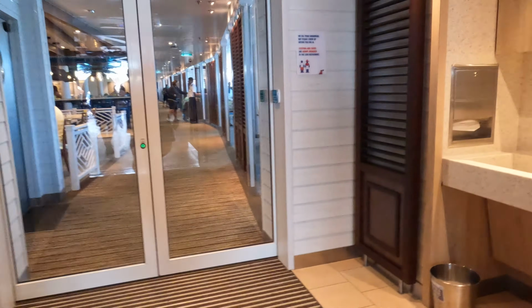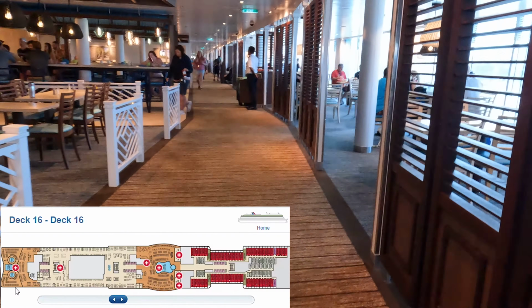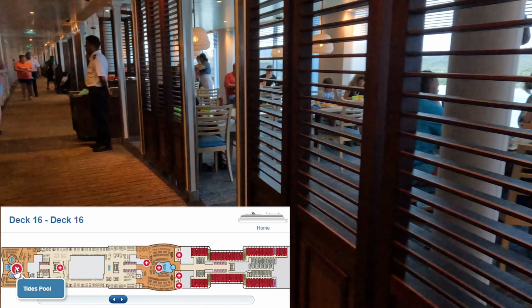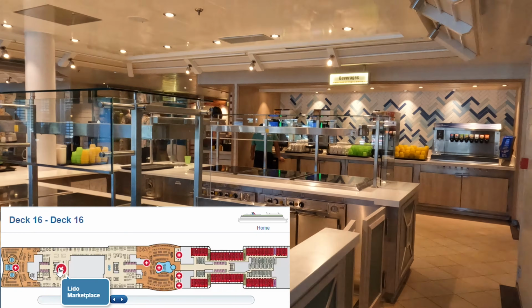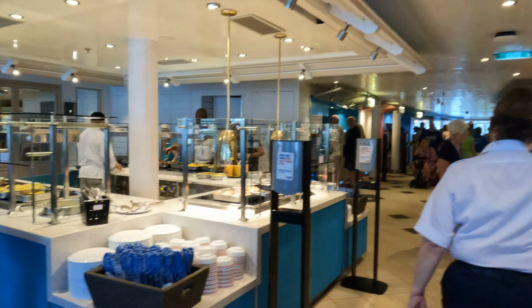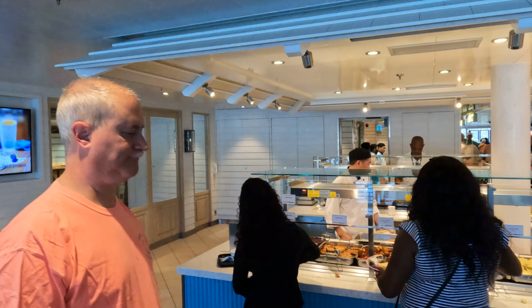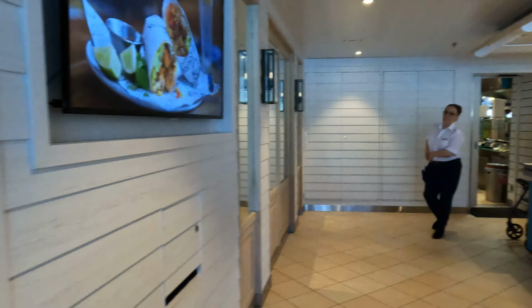Not quite as quick, but with a larger selection, it's the Lido Marketplace. Now right there you saw those sinks, and I gotta tell you, I didn't see very many people washing their hands when they walked in there. I think that's a great idea to be able to use soap and water right there as you walk in. But anyway, this is a large buffet, plenty of stations. Of course, they open and close them during the day as they transition from breakfast to lunch. But there's always plenty.